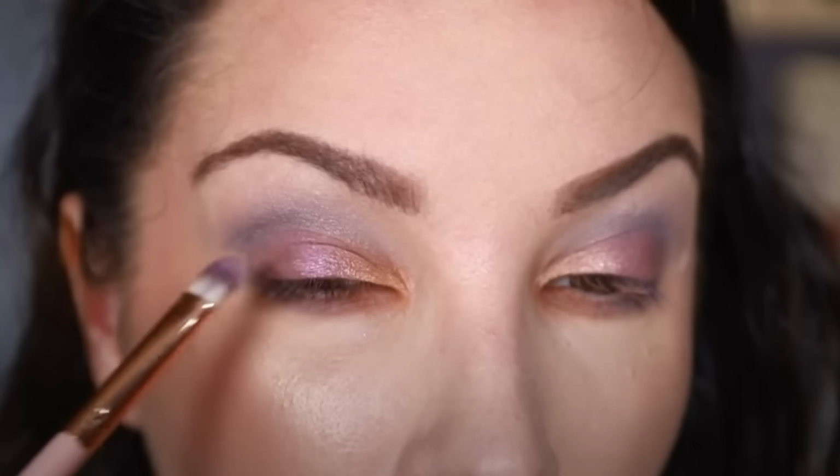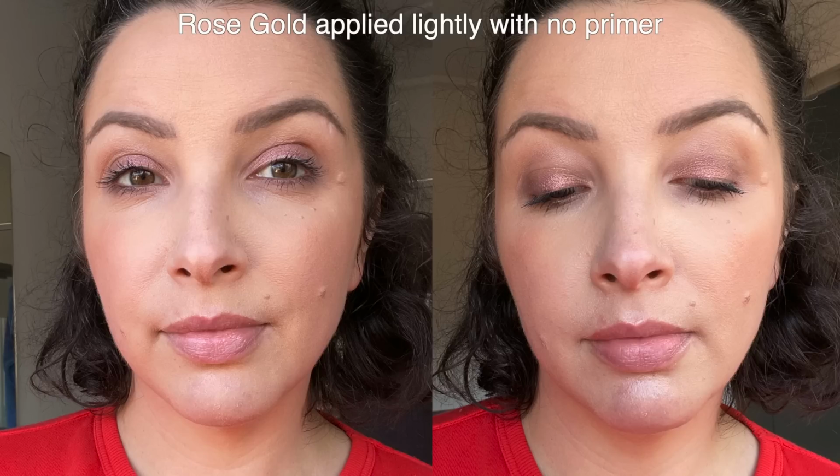Some of the formulas in here are quite nice. This rose gold shade is a nice burgundy, bronzy, rosy shade, but it's quite chunky. So we were getting into some chunky territory here, but beautiful bronzes, some nice warm browns, a beautiful cool tone brown. So there are some nice shades here, but I don't know, it wasn't my favorite thing.